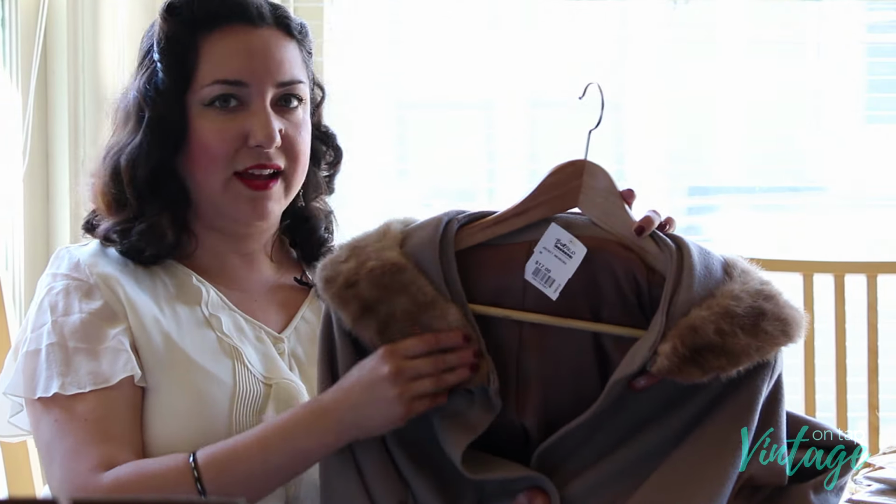But I gotta say, I'm happy with this one just because I do need a new winter coat. And with it starting to get colder in San Francisco, I'll be able to wear this one daily, knowing that I only spent $17 on it, so I can be a little bit more rough than I would be on the other one that's in a little bit better shape.